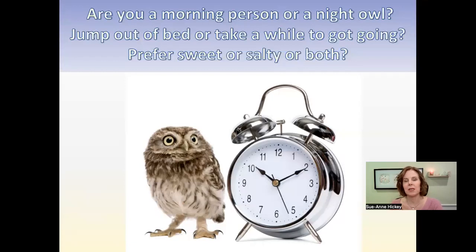Number 1 question is, are you a morning person or a night owl? The morning people, as I said, jump out of bed, and those would be more like the thyroid type or the pituitary type. Generally, the gonad or pear-shaped or adrenal body type, which is known as the apple shape, are a little bit slower in the morning and like to take their time.